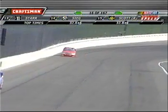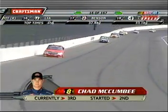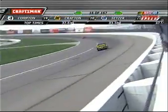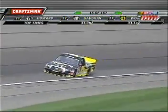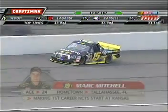But the guy in fourth is a real story, Michael. Mark Mitchell with a career run so far in one of Billy Ballew's Toyotas. I love seeing this. You love it when guys keep plugging away, and this is his career run so far. He's up in the top 5, looking very strong. Best finish ever, 13th earlier this year at Daytona.